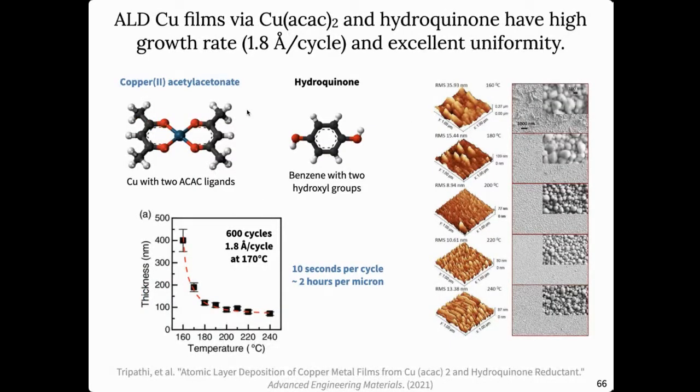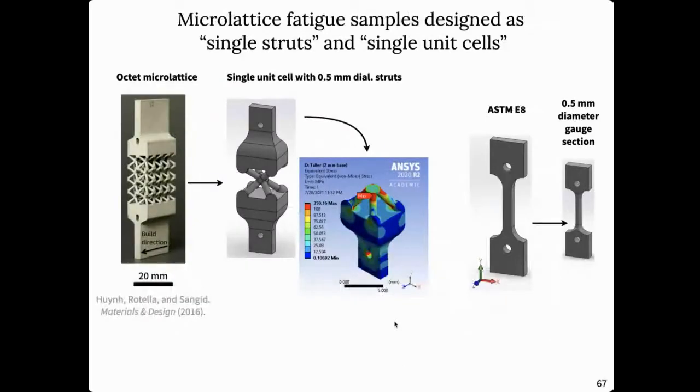So we've looked at various processes for doing this coating. We're zooming in on copper acetylacetonate and hydroquinone. We're reducing the copper acac with the hydroquinone to leave behind just the copper atoms. This technique was developed last year by a group from Finland, and we've been trying to adopt it in our ALD reactor here at Tulsa. We're doing coatings on our parts and seeing how well these coatings form.